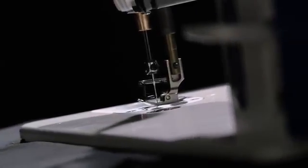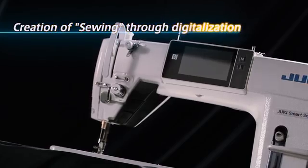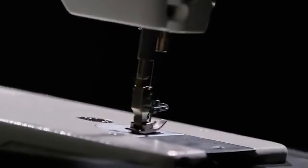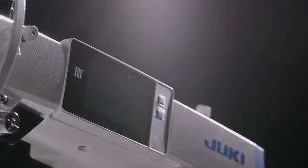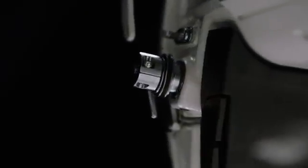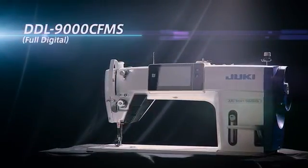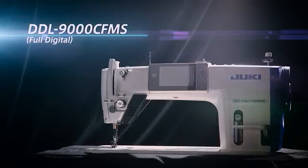Quality sewing operation is changed by the next generation sewing system. Creation of sewing through digitalization. Until recently, sewing machines have been adjusted by human operators based on personal hunches and experiences. Now, with Juki's digital sewing system, DDL9000C, sewing machine adjustments are fully digitalized.